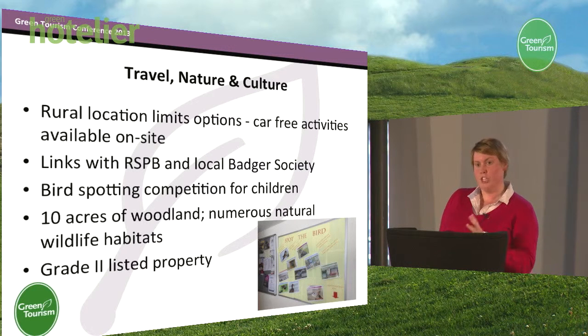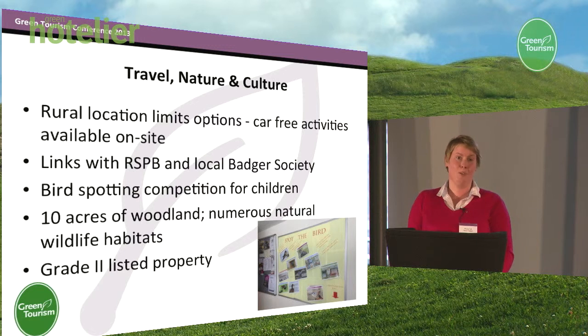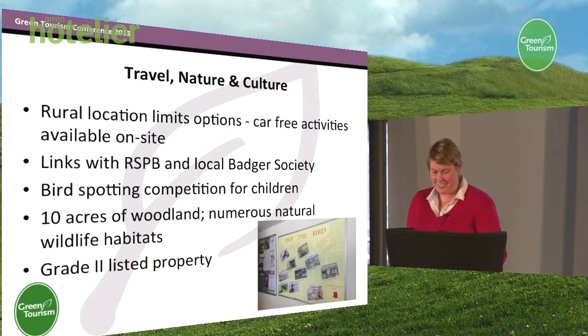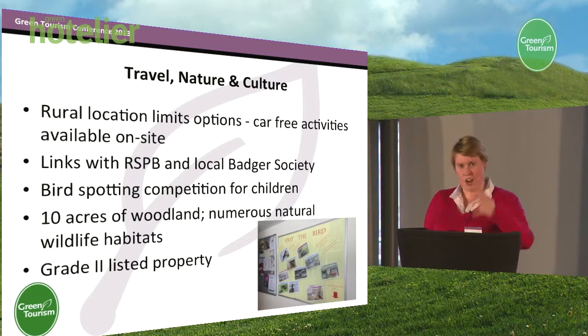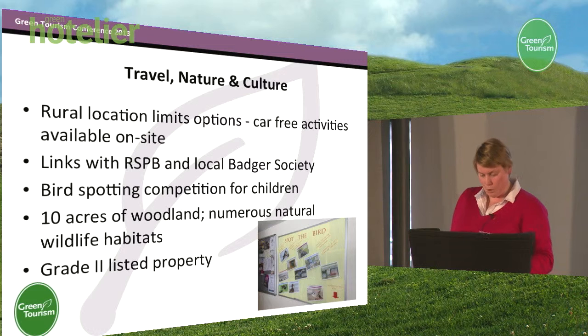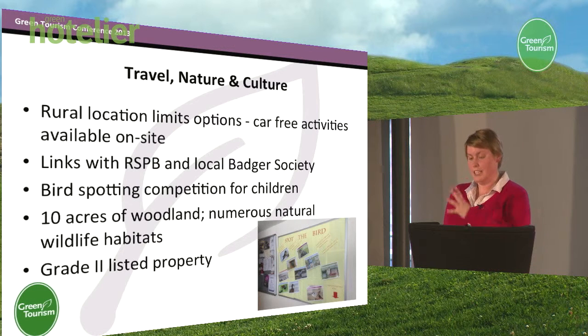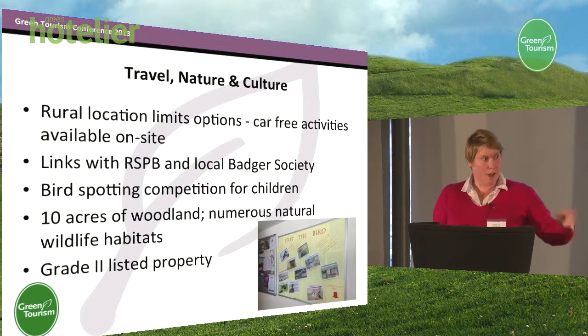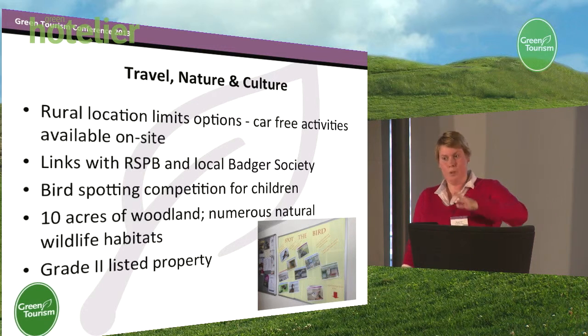Also, they try and link that with the children that come to the hotel to stay, with a little fun spot the bird quiz. Any child that spots a bird gets a small prize. That's quite nice, quite quirky. I don't quite know what they get, maybe a sweet or something, but that was introduced this year, just to try and engage with families more and get them involved. The hotel's set in 10 acres of beautiful countryside, with lots of natural habitats. The moat around the hotel actually has a duck colony with little duck islands, I suppose you'd call them, which is quite nice as well.